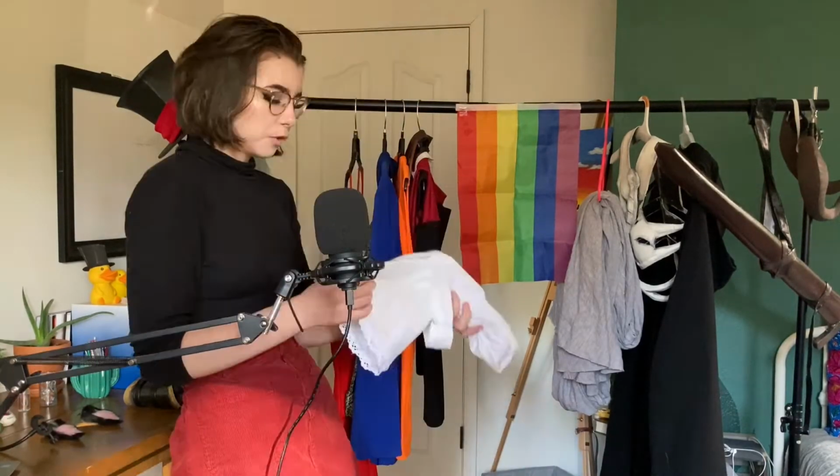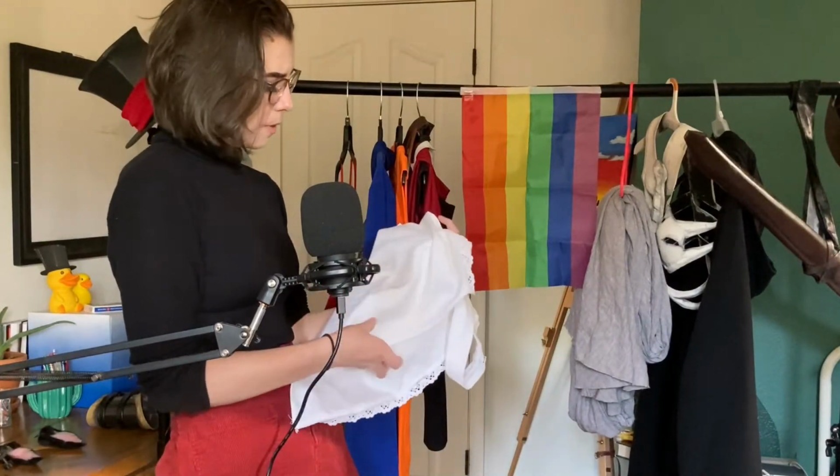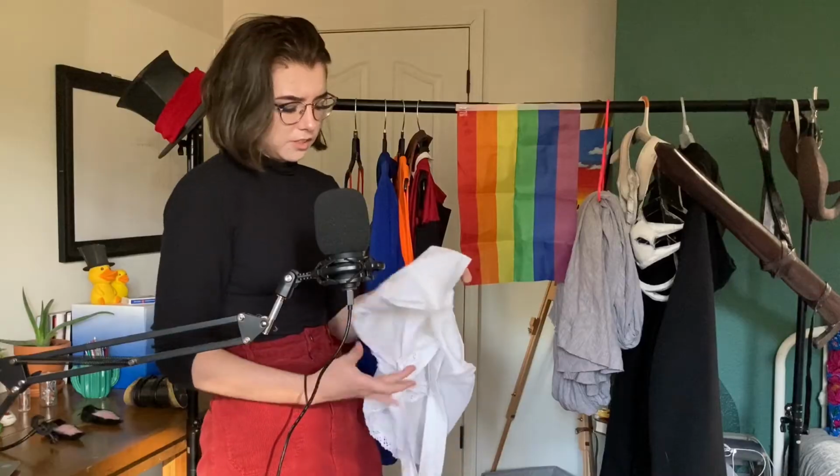But this is actually the apron that I used for Alice. Could be a lot better, but it has pockets and I think it's really cute. I don't remember putting on these pockets, but it has pockets. But seriously, when did I put these on?